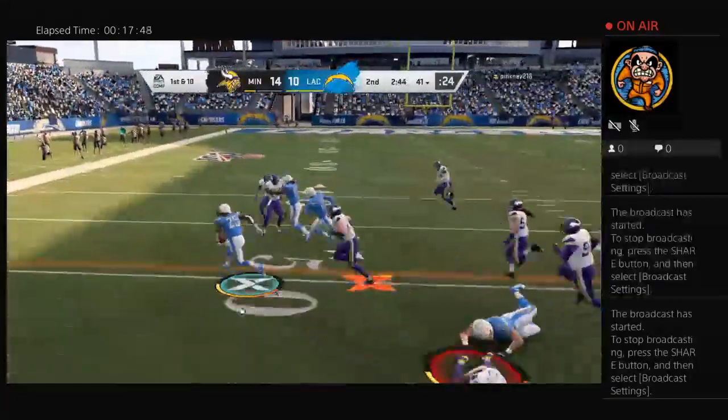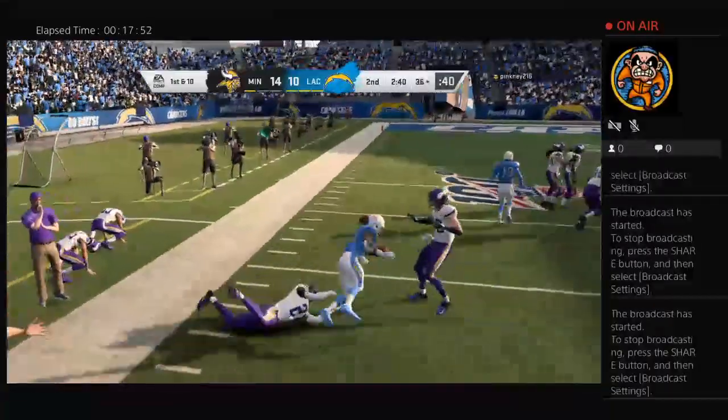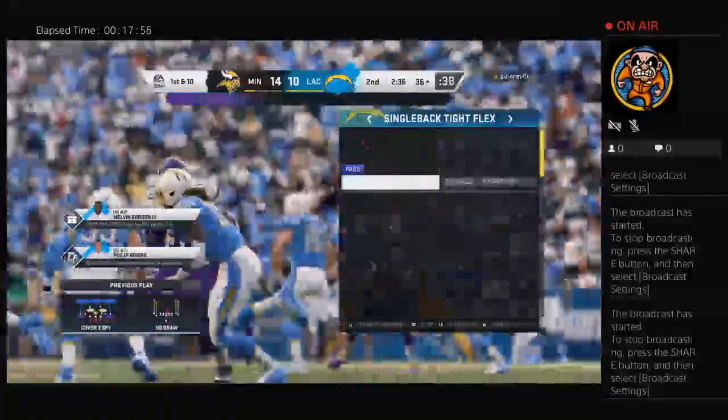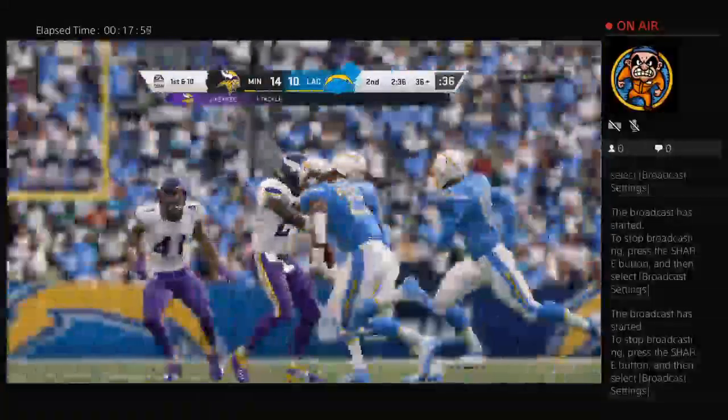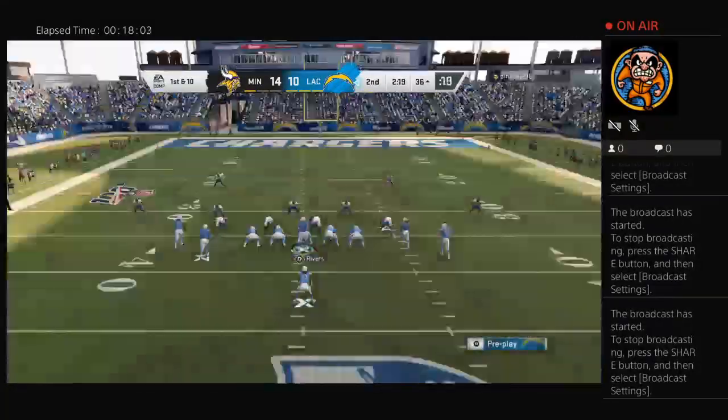They'll start the drive with a run by Gordon. They find some open field here. And they'll get this well past midfield before being stopped just before the 35. Good yardage as he rumbles for 24 and a first. So from the 36 now, 1st and 10.